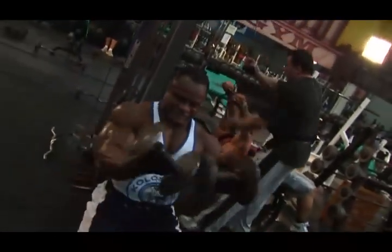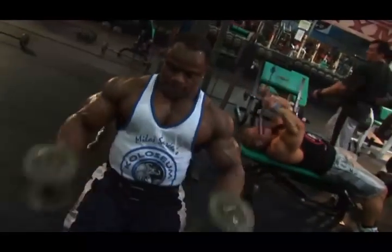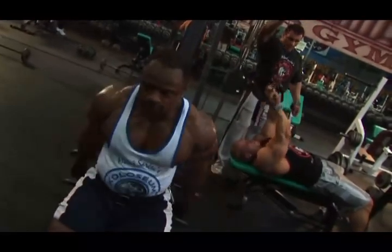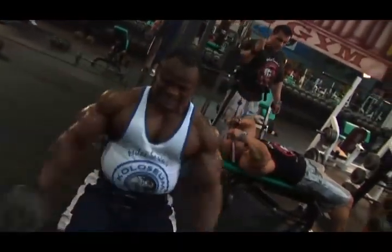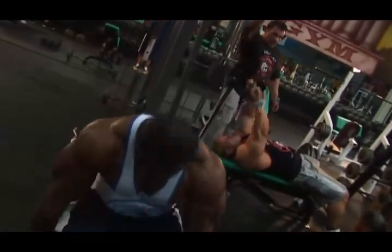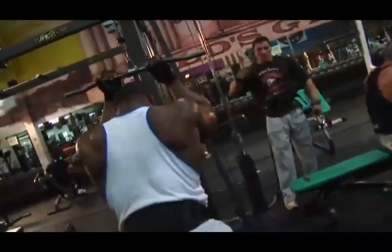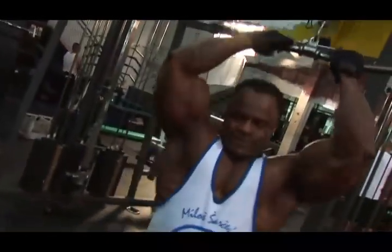Okay. Upside down cable curls. 2, 3. Yes. 4, 5, 6. Whoop. 7, 8, 9. Very good. The other way. Same thing. No. Seated. Biceps. Only biceps.